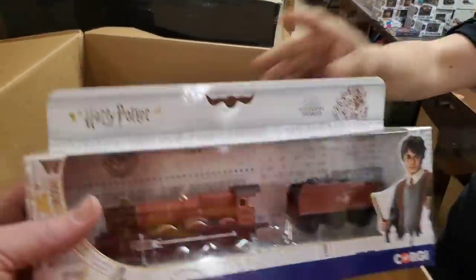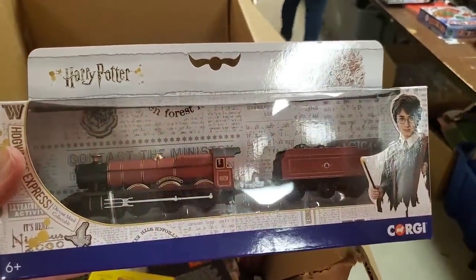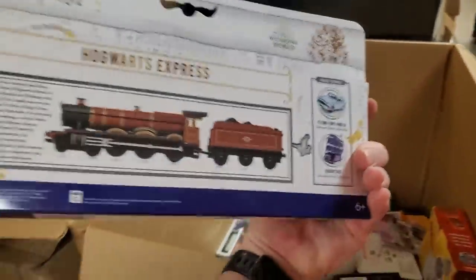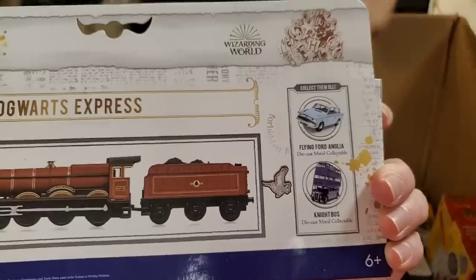All right. Ooh, here we go. Harry Potter train. That's a diecast right there. That's nice. It's probably worth a little bit of money. A lot of these things become collectibles, you know. They're almost meant to be collectibles. Collect them all. The Flying Ford. The Night Bus. Neat.